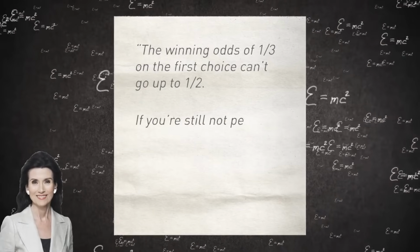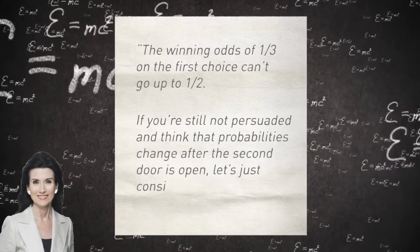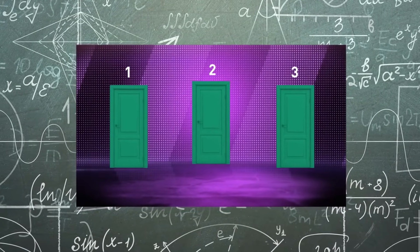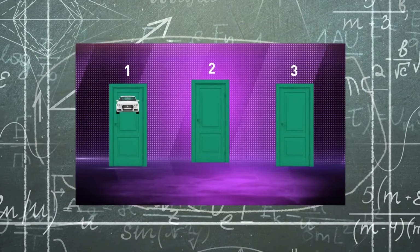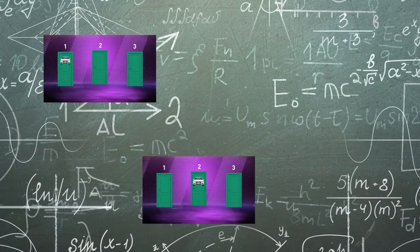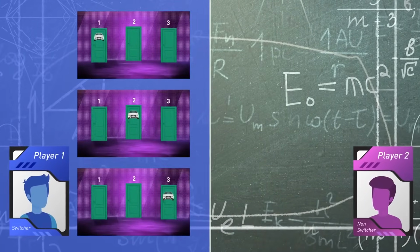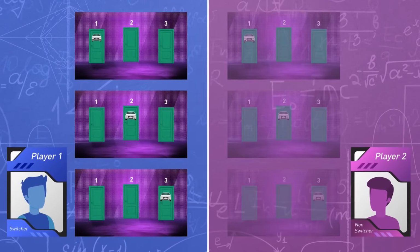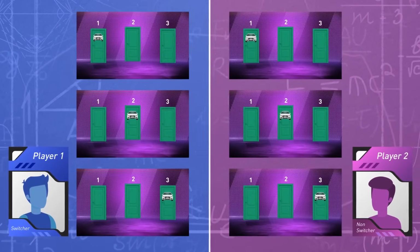If you are still not persuaded and think that probabilities change after the second door is open, let's just consider all possible scenarios. There are 3 doors, and the car can be behind each one of them with equal possibility. So 3 scenarios are equally likely. The car is behind the first door, the car is behind the second door, and the car is behind the third door. Now let's say there are 2 players. One is a switcher, the one who will switch the door after the door with the goat is open. The other one is a non-switcher, the one who will stick to the first choice. Now let's see what happens in each case.